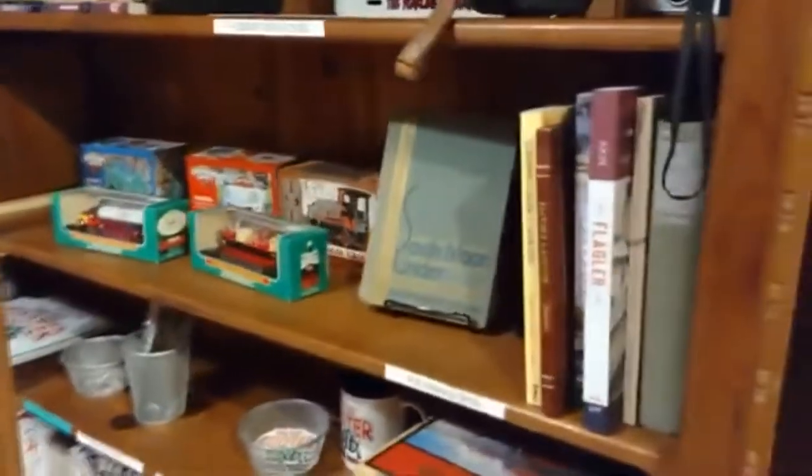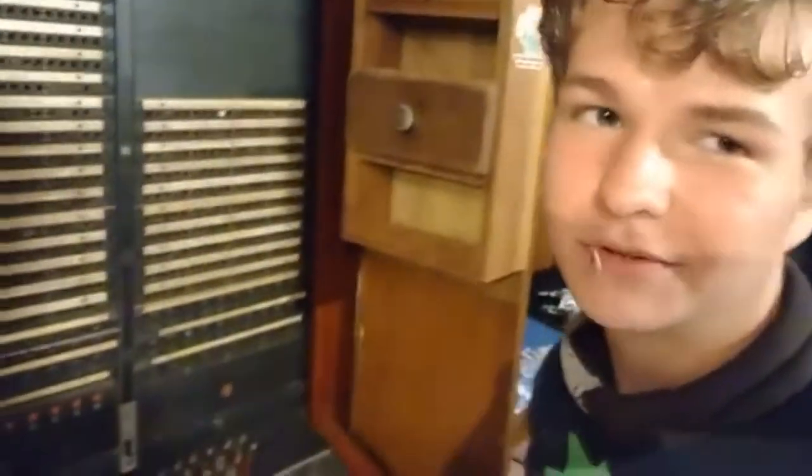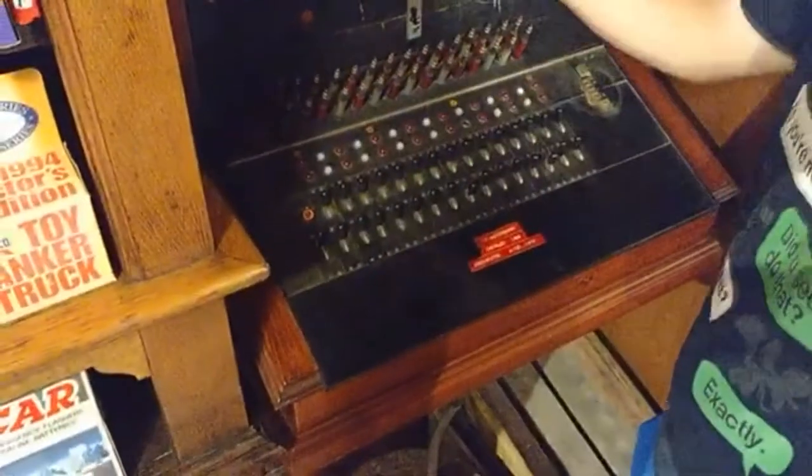Salesman sample, 60s. Oh, nothing. I guess it's just like a box. Call somebody. You have to be an operator. Wait, focus now. Okay, there we go. It didn't want to go. Yeah, this is an operator's tip. You need someone to call you, to hook up with someone else. Or something like that.